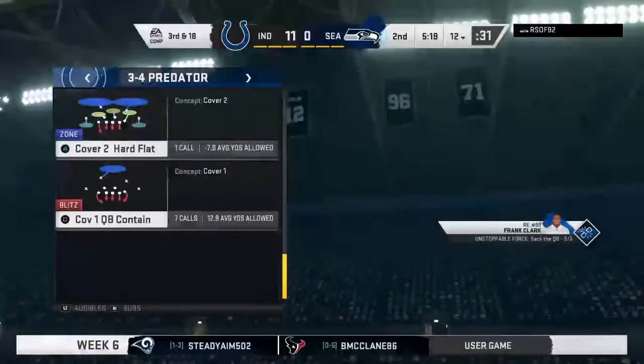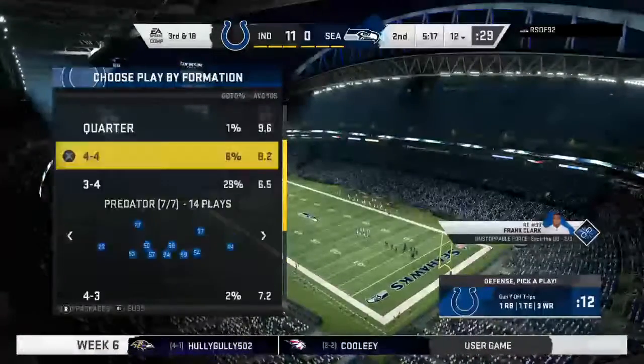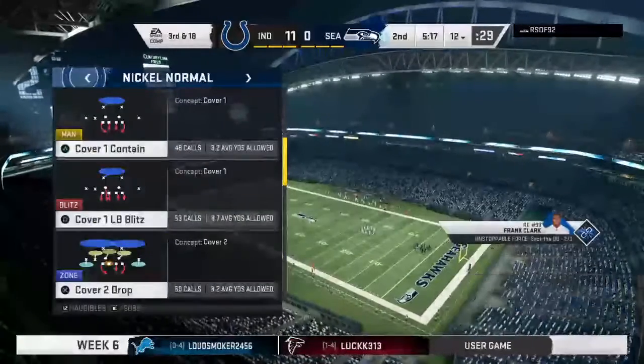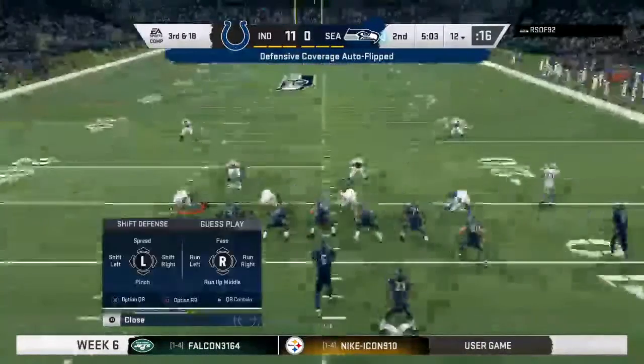I know that speed is the hallmark of today's NFL game, but the key to good rushing defense is still having your linebackers set the edge. The Seahawks on 3rd down, just 1 for 3 thus far. This will be a tough 3rd and 18.